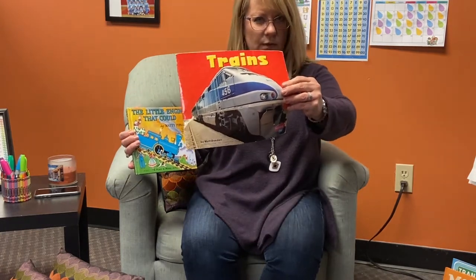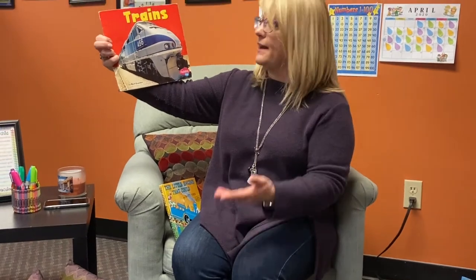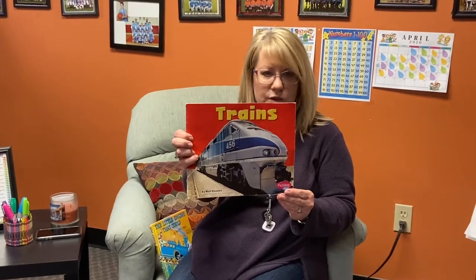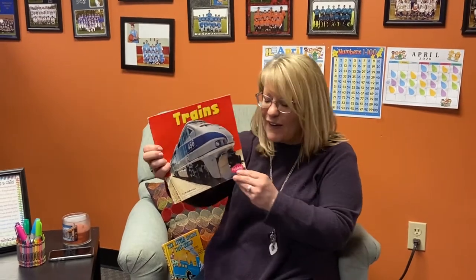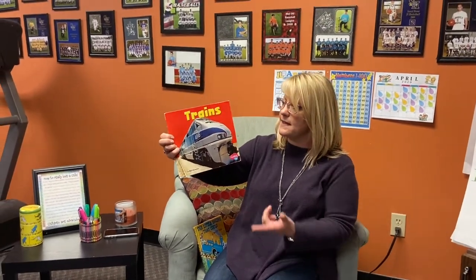Let's start with this one. This one just says trains. It's written by Matt Doden. He wrote the words, so he's called the what? Yep, he's called the author. But look, nobody drew these pictures. These pictures were taken with a camera. Yeah, what is that person called who takes pictures with a camera? A photographer. You're right. Gail Saunders Smith is the photographer in this story.